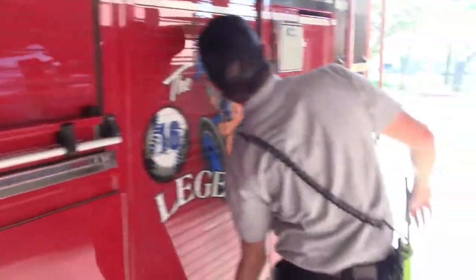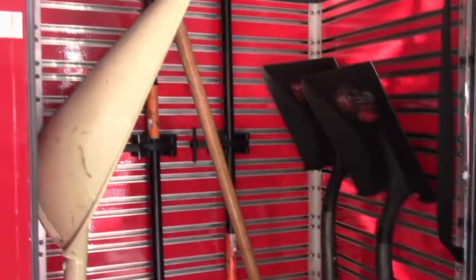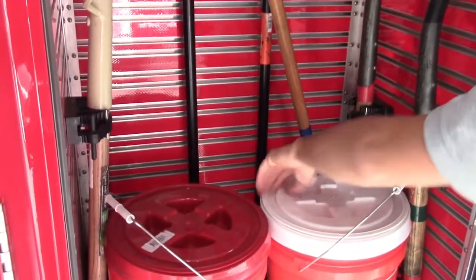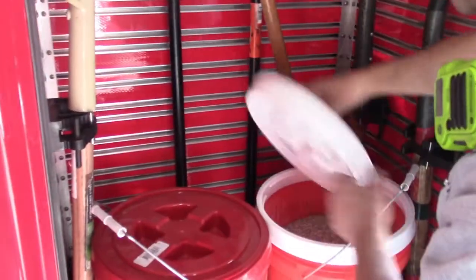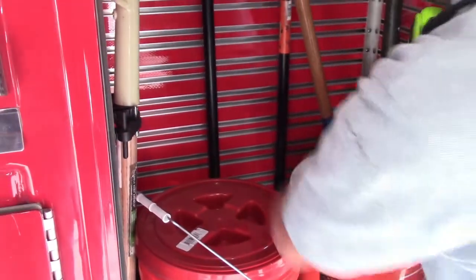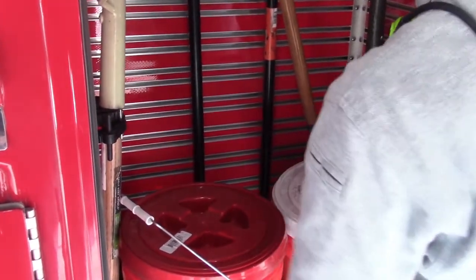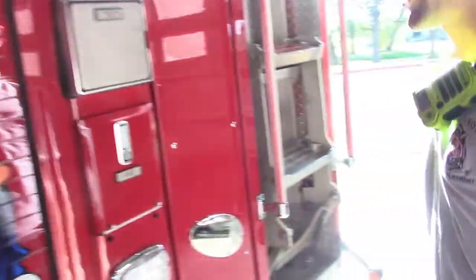And this compartment is for our traffic accidents. It's brooms and shovels, some oil dry for cleaning up. On accident scenes, a lot of times you have spilled fluids, so just some regular oil dry in there, because that's part of our job. The best way to prevent another accident from happening is to get the roadway opened up and get traffic flowing normally as quickly as possible.